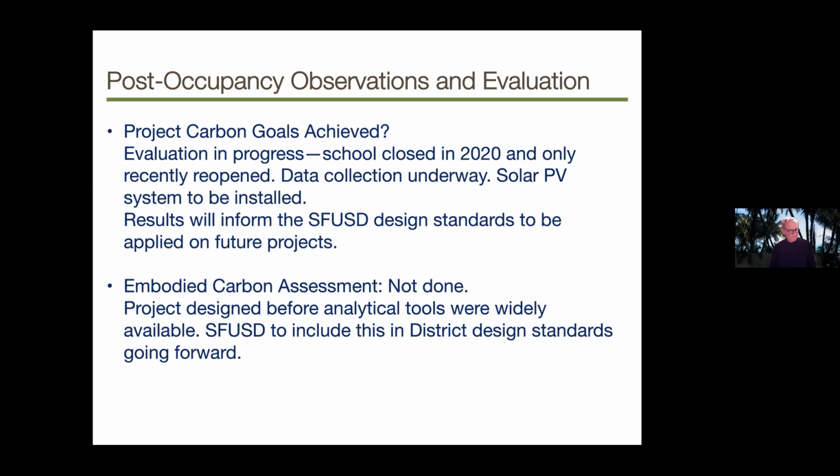So first, one question is, and you may have mentioned this, who are the MEP engineers? You mentioned Leonakis was the architect. Yeah. So it was Capital Engineering Consultants. They have an office in Alameda. I think their main office is Sacramento. Okay.